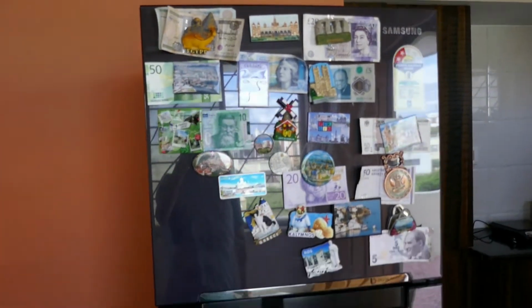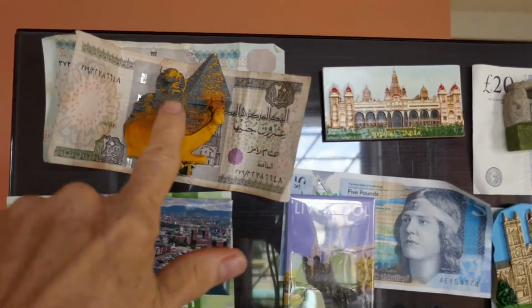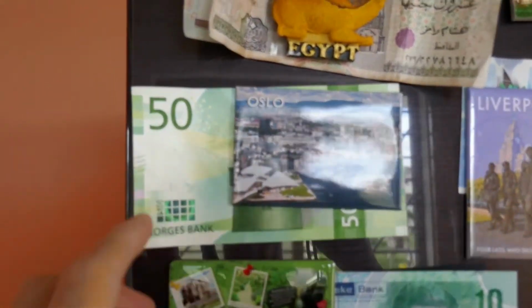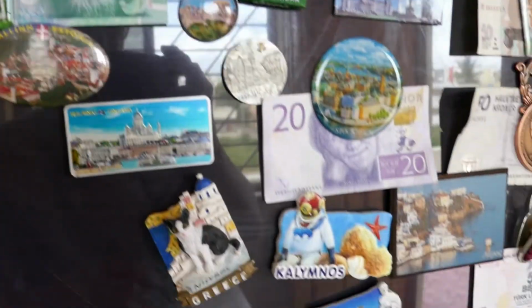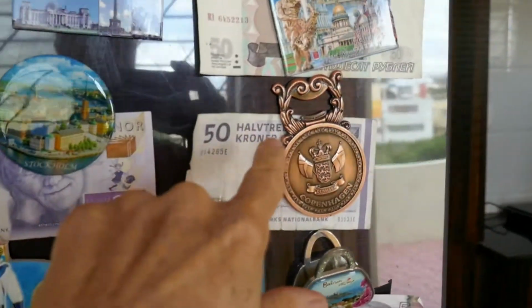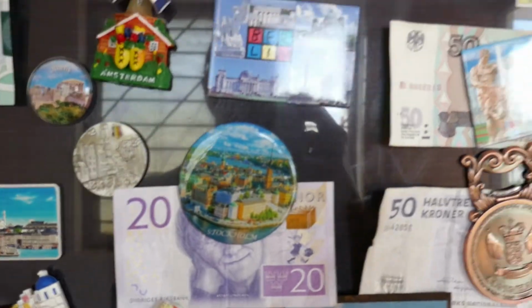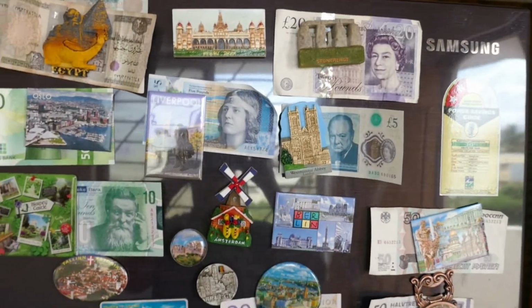This is my fridge. It's the first fridge I've bought in my entire life, believe it or not. And I put my travel magnets on the fridge. So I have Egypt and Egypt money, and I have Norway and Norway money, and Ireland and Scotland and Russia and Turkey, etc. Oh, there's the Russian ruble. So, from all my travels.